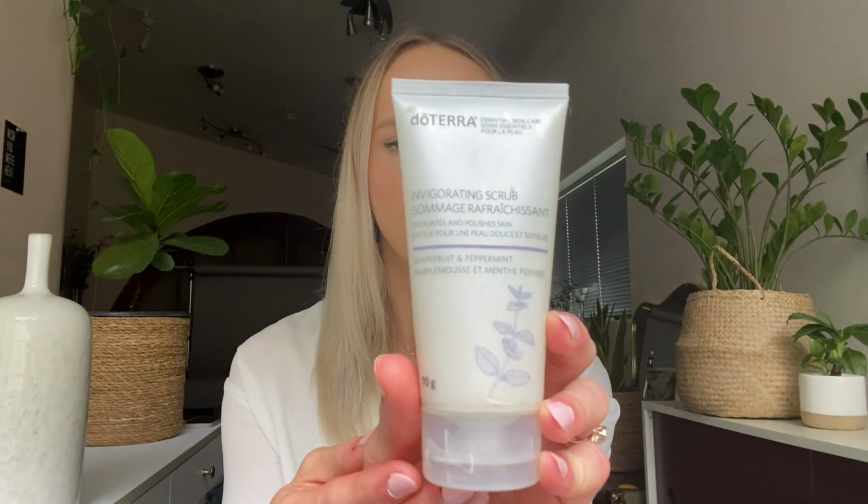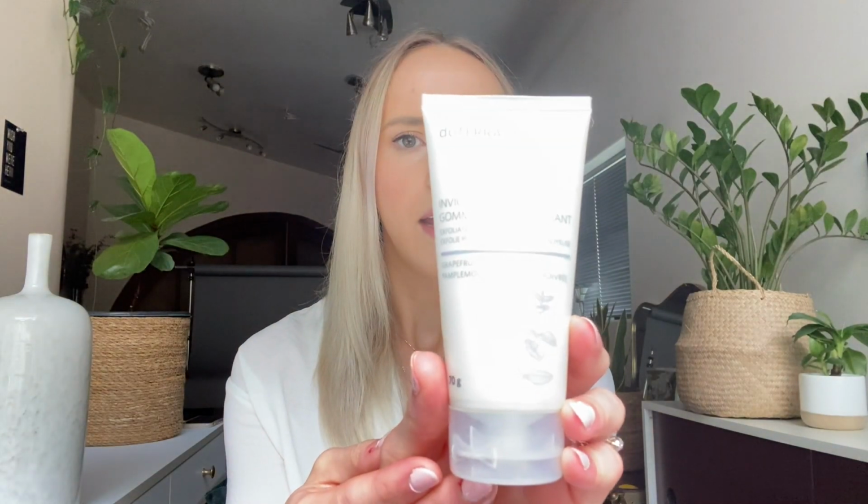So this is a nice gentle scrub that I use a couple times a week. I find over-exfoliating my skin on a daily basis, for example, is not healthy for my skin because it really strips it and dries it. So I use a scrub maybe one or two times a week to scrub off the week's makeup buildup and dead skin. This is a really gentle scrub by Doterra, a peppermint invigorating scrub with gentle beads that I use in the shower maybe once a week.